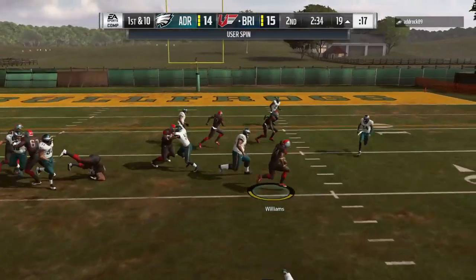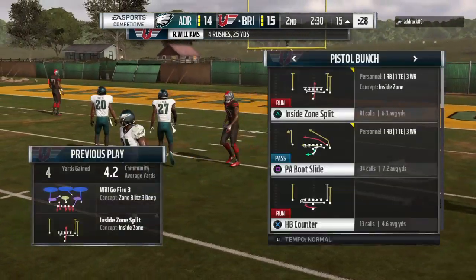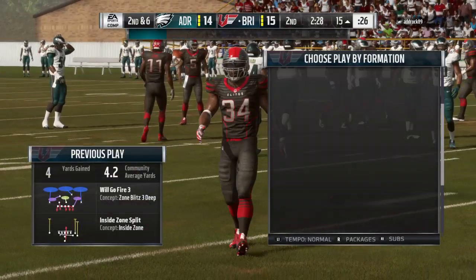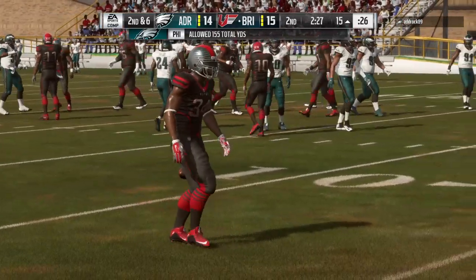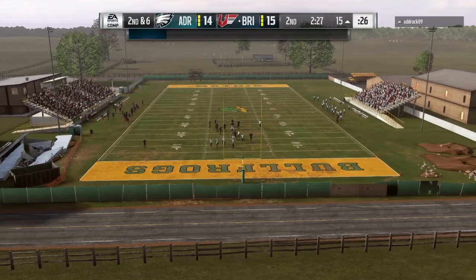Now a handoff. Here's Williams. And he'll take this down for about 4 yards, down to the 15. Brandon, all things considered, they have to feel pretty good about getting that type of a gain, considering the blitz that they just had against them.